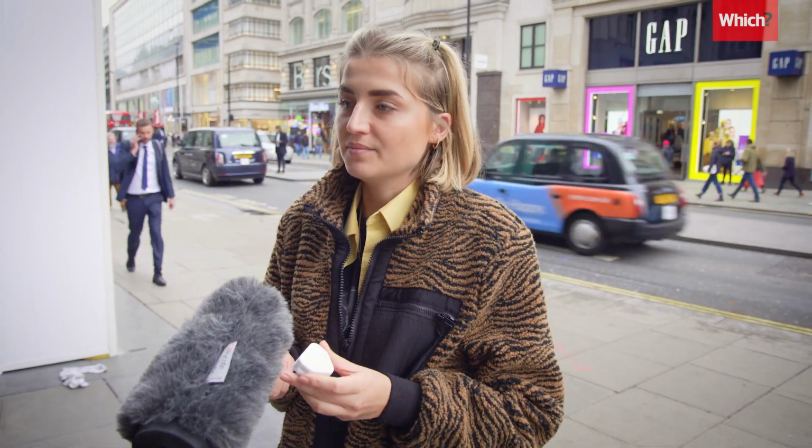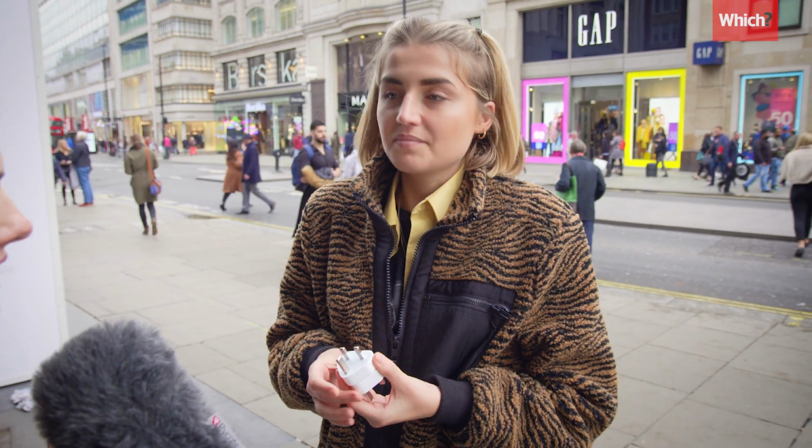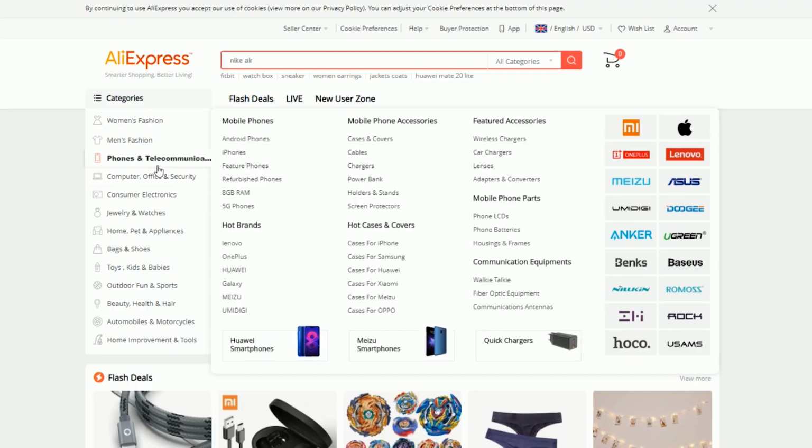Yeah, definitely. I have bought a cheaper charger before. I sometimes do buy a couple of spare ones, the cheaper ones, and they're usually the unbranded ones. I haven't in the past, but I would. When you buy these cheap chargers online, are you thinking about safety at the time? Never. Yeah, never, no. I just kind of think about how cheap it is and how quick I can get it.